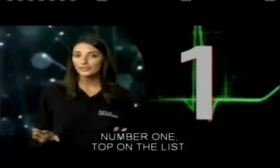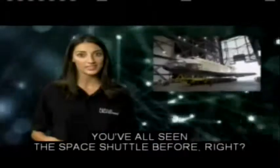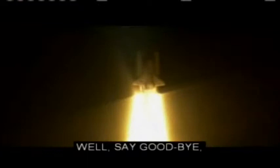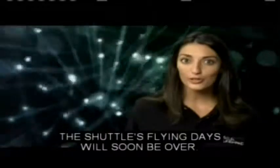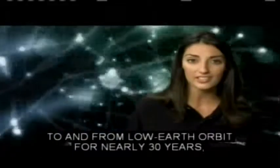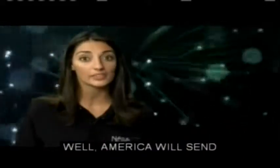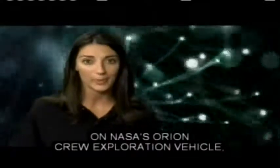Number 1, top on the list. NASA's new spacecraft, Orion and Ares. You've all seen the space shuttle before, right? Perhaps you've even seen the space shuttle launch. Well, say goodbye, because the space shuttle is soon retiring. That's right. The shuttle's flying days will soon be over, and considering that the shuttle has been our main means of travel to and from low Earth orbit for nearly 30 years, you might wonder what's going to happen once the shuttle's gone. Well, America will send a new generation of explorers to the moon on NASA's Orion Crew Exploration Vehicle, making its first flights early in the next decade.